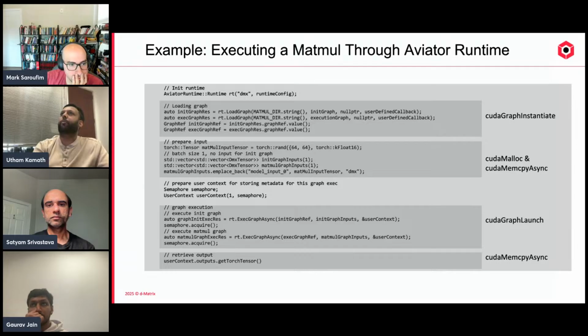Now making this a little bit more concrete. So this is how, for example, you would execute matrix multiplication through the runtime. So you just instantiate a runtime. Before I go into the details, my goal here is also to draw parallels, or maybe imperfect parallels, to the CUDA stack, so to speak. What I've highlighted here are these dark boxes, which semantically achieve some of the things that are achieved in the CUDA stack through certain APIs.